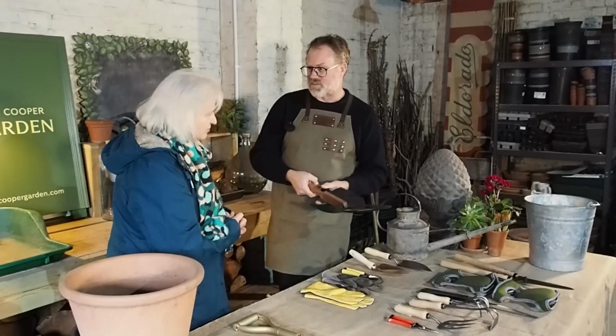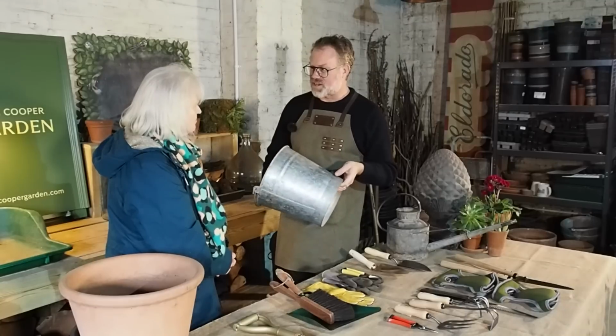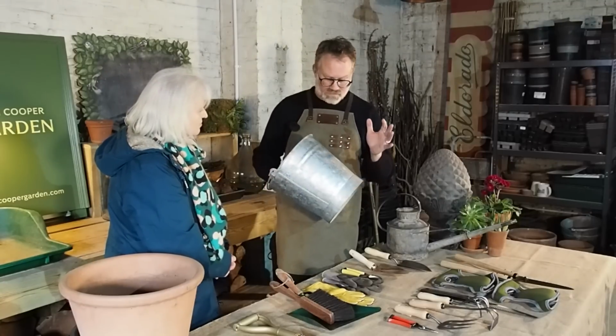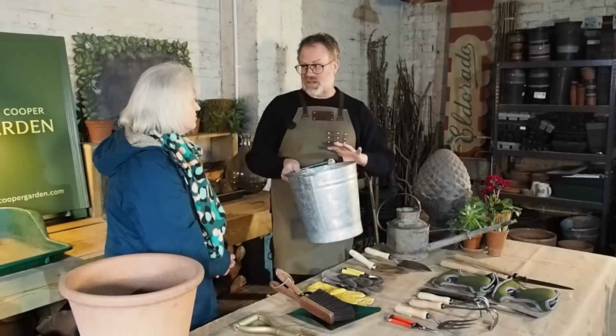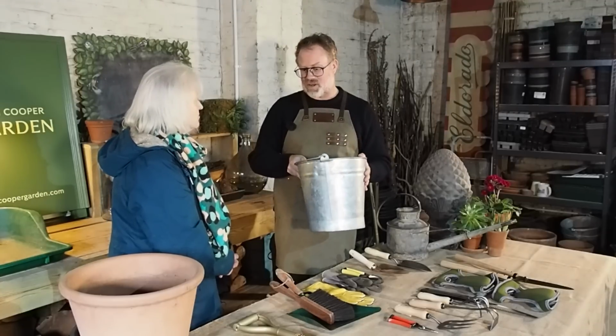Which brings me on to a really good bucket. And again, I like a proper galvanised metal pail. You can get these from hardware shops, and they are much cheaper than some of the pretty pails that you get. And although a little bit heavy, these will last you a lifetime. I think they are well worth having.